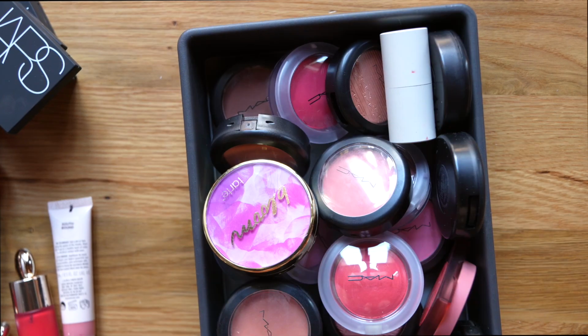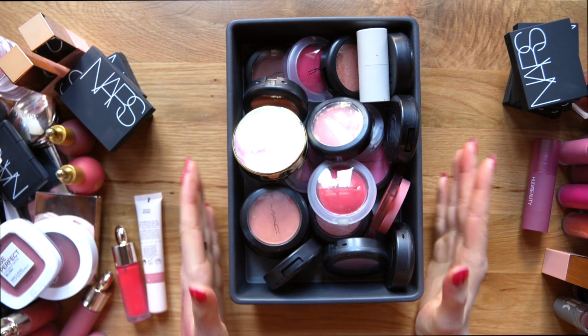All right, now let's go through all of these MAC blushes. This is gonna be tricky.